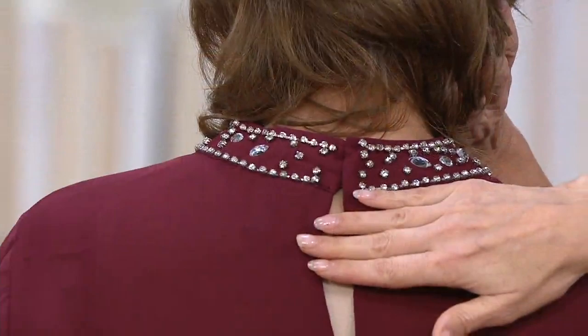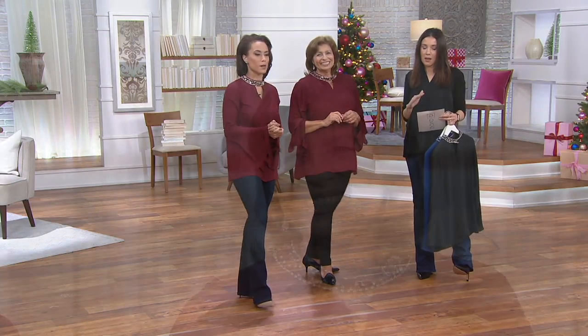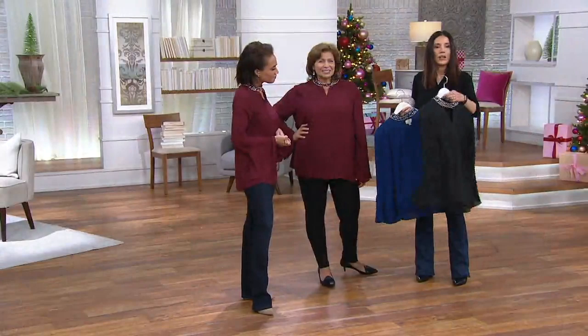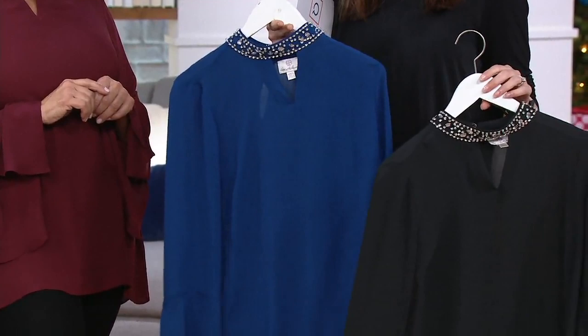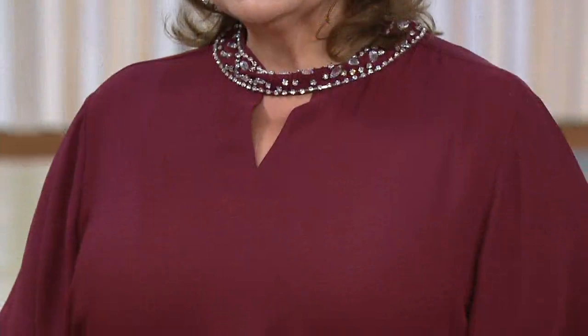All right, I have to give you an update because this is going really quickly. We started with 1,000 of these. We have 350 remaining. Oh, smart girls. Let's go through the colors. In this beautiful black, we now have extra extra small through large. In the navy, we have extra extra small through large. And in the port wine, we have extra extra small through medium. If you want it, you've got to grab it now. Obviously, it's not coming back at this price.